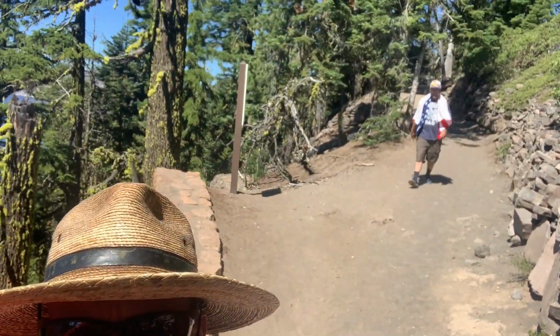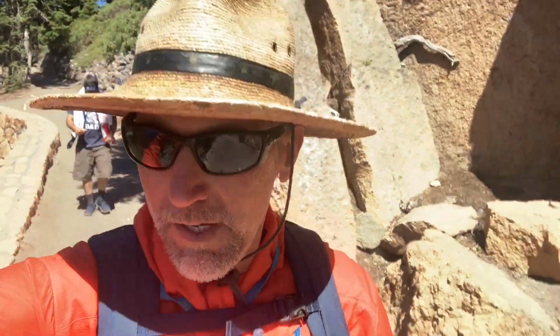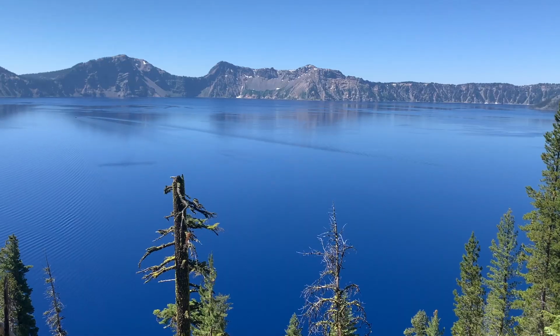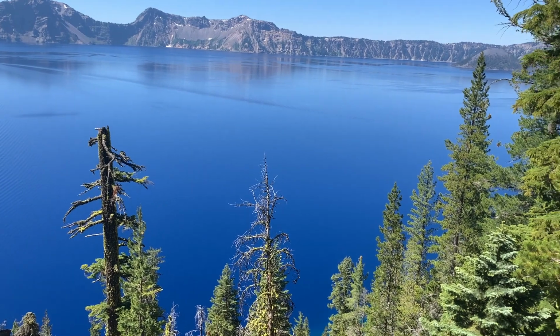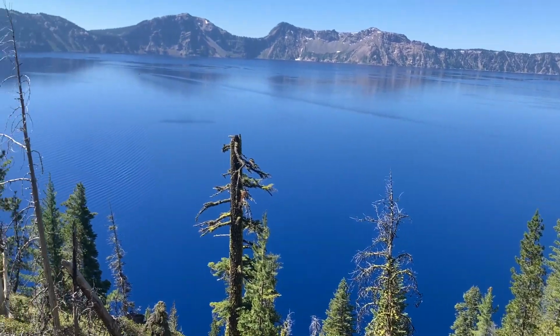Okay, here we are, Crater Lake, Cleetwood Trail. I got Ike behind me somewhere. There he is. We are making our way down to Crater Lake, and we're gonna see if we can take a little dip. Marcus behind me, Denny behind me, the boss is out in front. We will see you down at the lake.